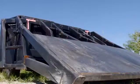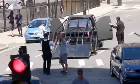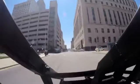As you can see, there's a big scoop. It's got the perfect angle on the front end, so when it hits the cars, it flips and pitches them. Puts them right in the right spot every time.